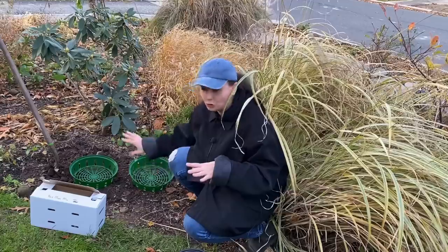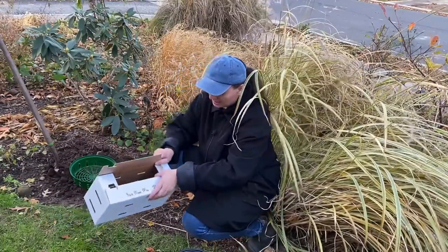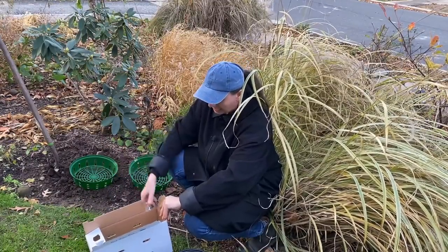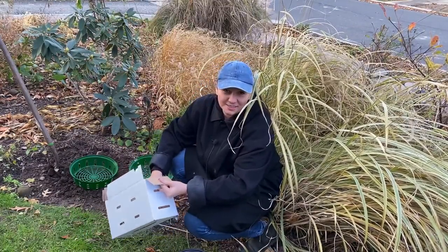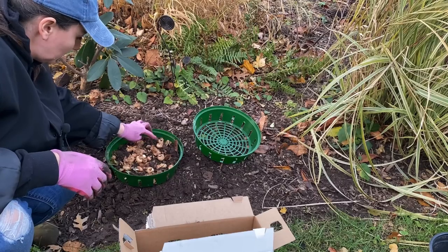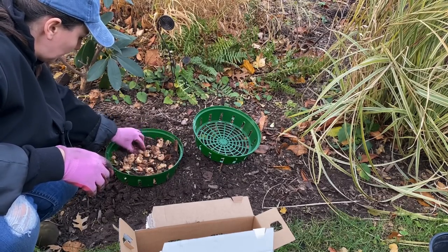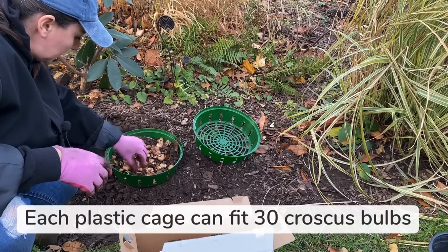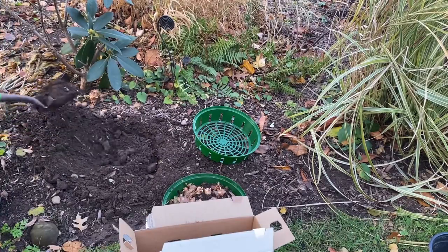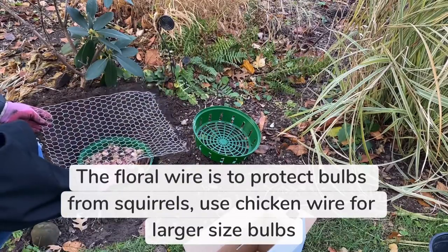So I have two groupings of crocuses that I want to plant, one right there and one right there. Here are my crocuses right here, and I want to see how many of them each plastic cage can fit. So let me just get started. Each of these cages seems like it will fit about 30 crocus bulbs. Okay, that's great.